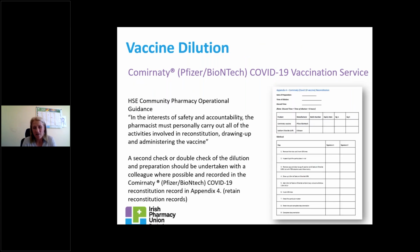I want to talk through something that may have passed you by in the detailed operational guidance from the HSE. It was quite a big document and you can often miss certain sentences, so I thought I'd pull it out. It says in the document, in the interest of safety and accountability, the pharmacist must personally carry out all the activities involved in reconstitution, drawing up and the administering of this vaccine. In terms of signature 1 and signature 2, you will have to be signature 1 if you're the vaccinating pharmacist, and signature 2 on this list will have to be a member of your staff or a second pharmacist if you have one in your shop. That is the reconstitution that you need to do.